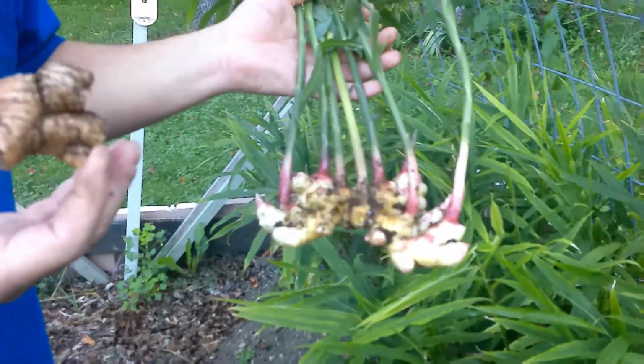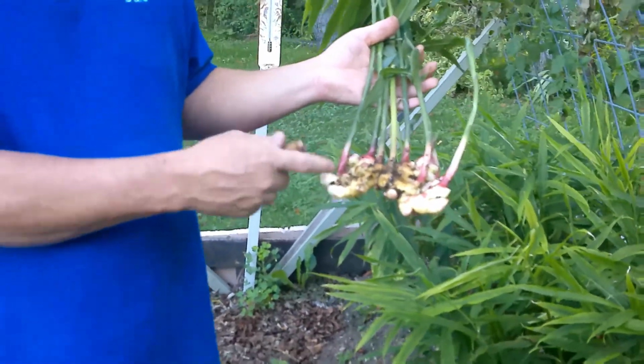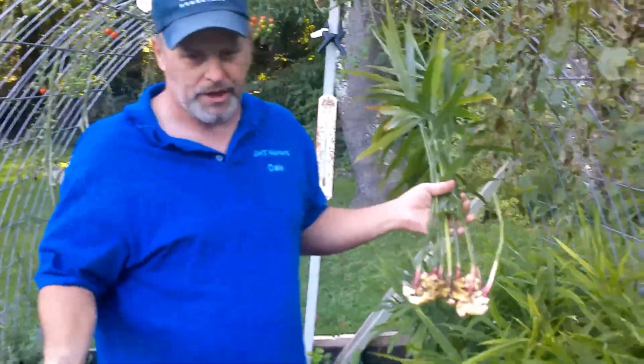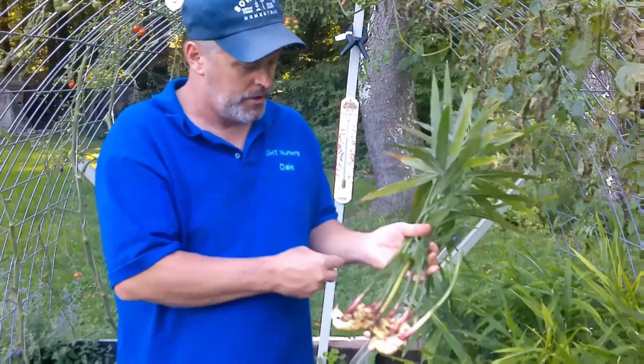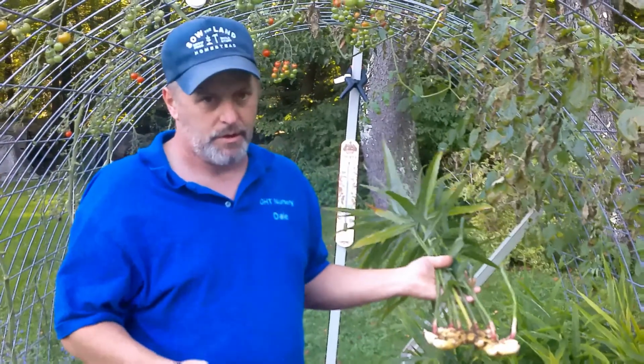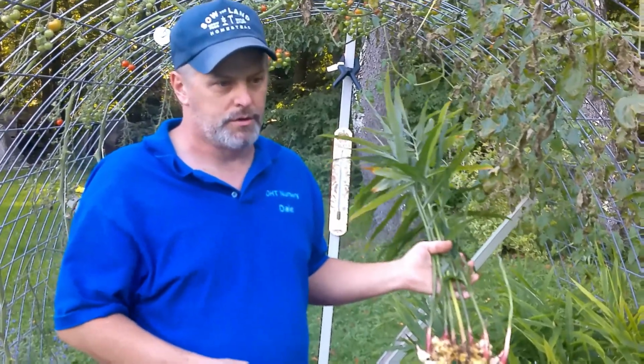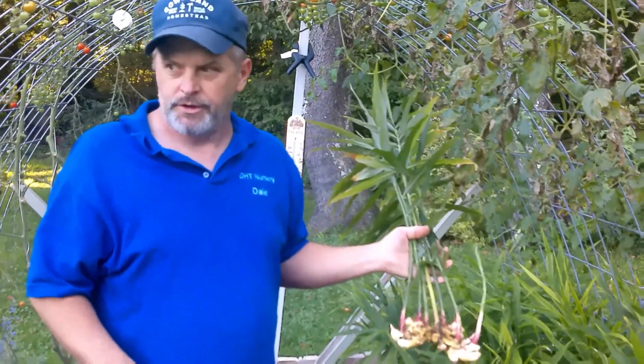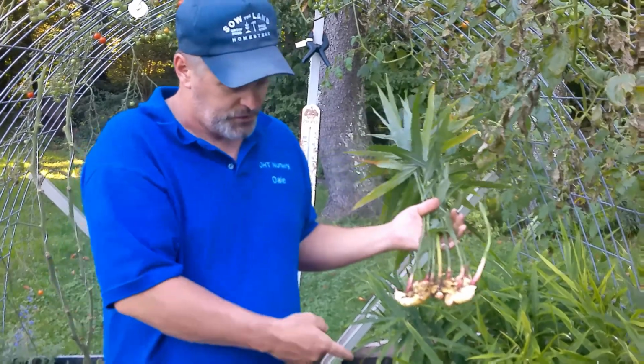Around here, ginger won't cure like that. It's got to grow 2 years before it'll get hard to do that. You can't grow it that long here. I think we planted them in pots in March. We put them in the ground here probably in April or May. Probably April, I think, and they've been in there since April.